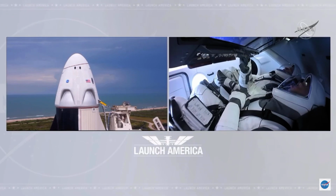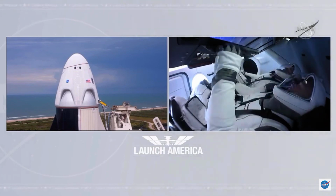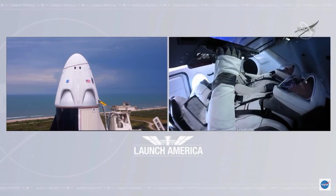Bob and Doug are patiently waiting. As you can see, that is a live view of them on the Crew Dragon vehicle as they're waiting for prop offload to complete. Second stage prop offload is complete. We are just waiting on first stage. Stage 1 ox offload is complete. Waiting on stage 1 fuel, roughly 5 minutes or so.